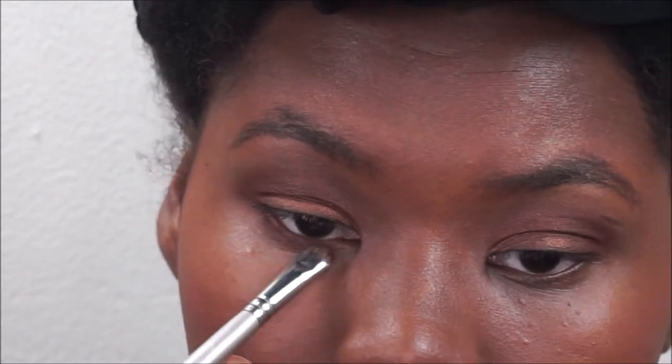Taking a smudge brush, I'm just going to apply that same shade on my lower lash line. And if you want it more smoky, you can apply it a little further down, but I'm going to keep it pretty tight to my lash line. Make sure you connect the corners.